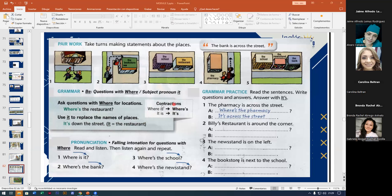Now, the constructions that you observe, where is, is the complete manner. You can contract where with the verb to be, where's. It is, you use it to give the answer. It is the complete form, but it's is the contraction.